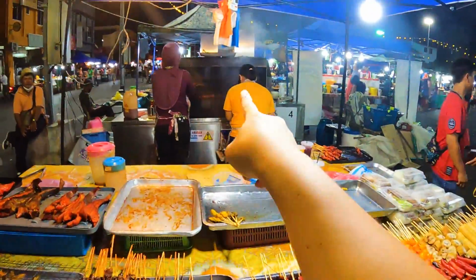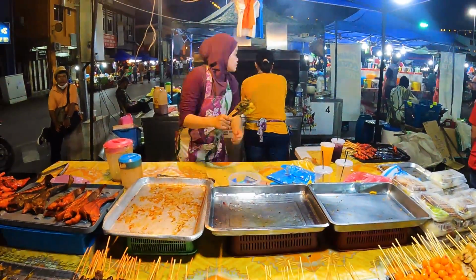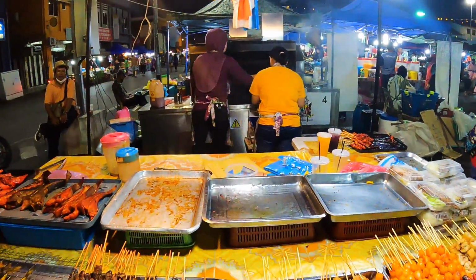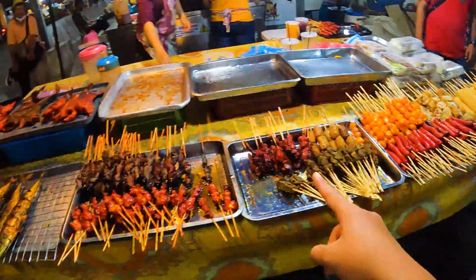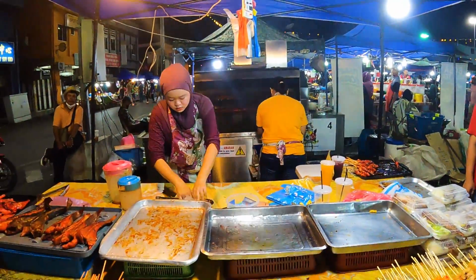Oh, they're heating it up? Maybe they put the red stuff on over there. Oh, I have no idea. Oh, look at it. There you go, heating it up. I guess these are already cooked, but they just want to make sure maybe, right, that it's warm and good to serve.